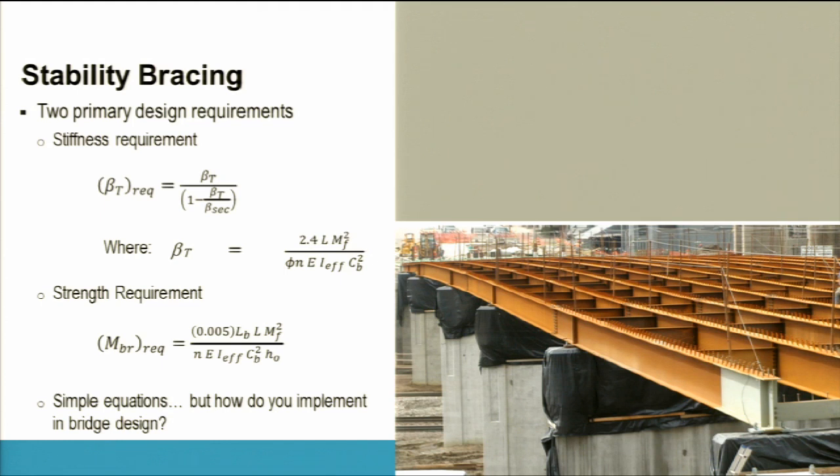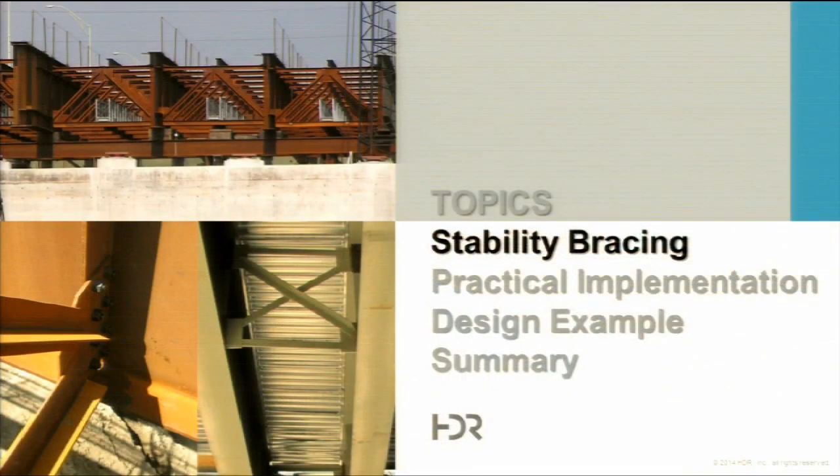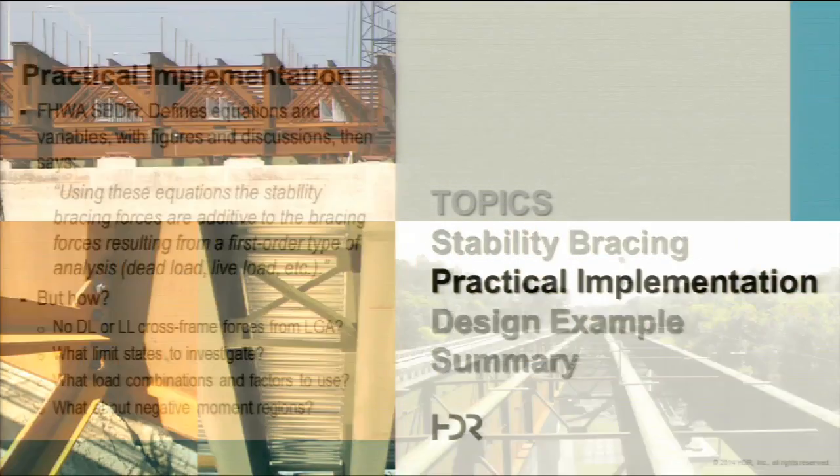Now, these are fairly simple equations. All the variables are very familiar to you as bridge engineers, and you can look at them and say, I can calculate all those variables, and I can run these equations. It's no problem. But you're still left with the question of how do I specifically implement these equations in an AASHTO LRFD bridge design? Well, that's what we're going to talk about next.